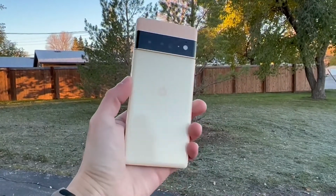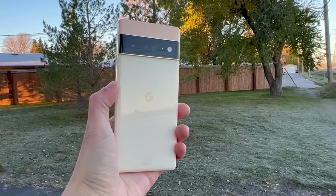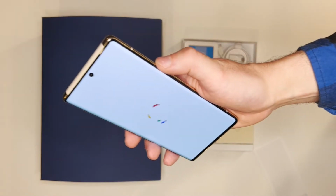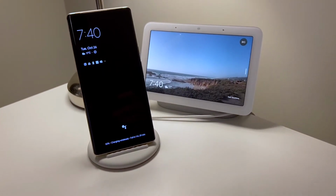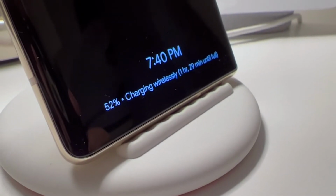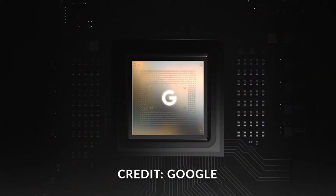Since I mentioned battery anyway, smart features are woven throughout the fabric of the Pixel to maximize your battery life based on the way you use your phone. So with the Pixel 6 Pro, you can expect more than 24 hours of battery life even when connected to 5G, and the Pixel can charge up to 50% in just 30 minutes, but you need to buy a fast charger, which is sold separately. You can charge the Pixel 6 Pro wirelessly or with a USB-C cable. This is hands down Google's smartest phone ever.